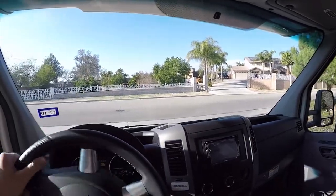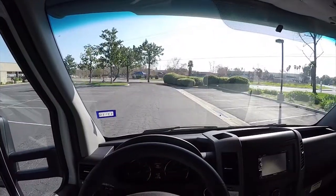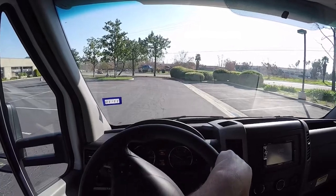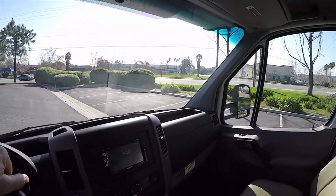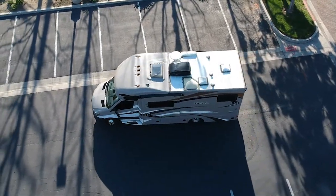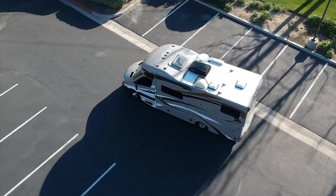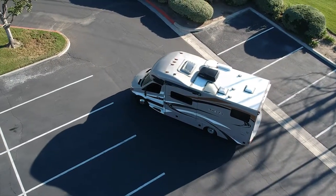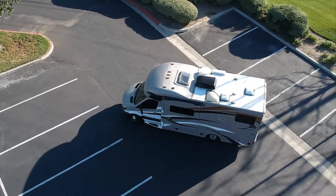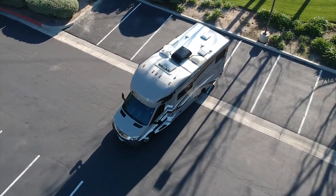See that? No problem to maneuver this motorhome. Super easy to drive. I'm gonna give you a parking demonstration of fitting this RV into a single parking space. We're going for that one right there. So I'm gonna try to back it in, looking at my mirror over here. Turning super sharp. See if I can fit it into the correct parking space.